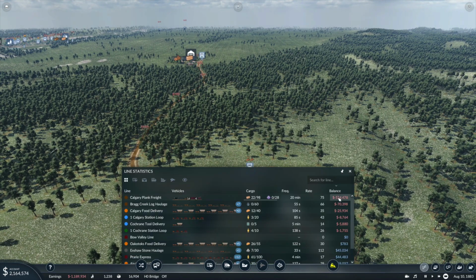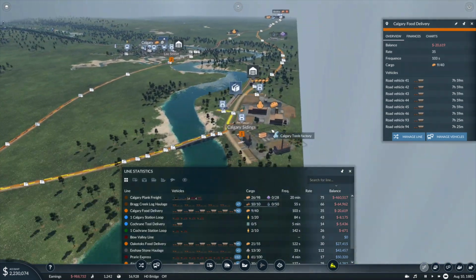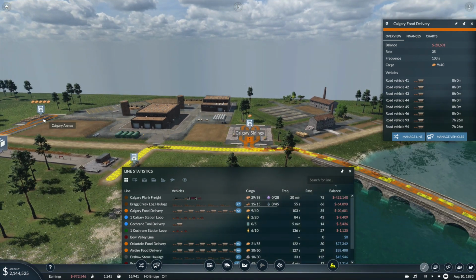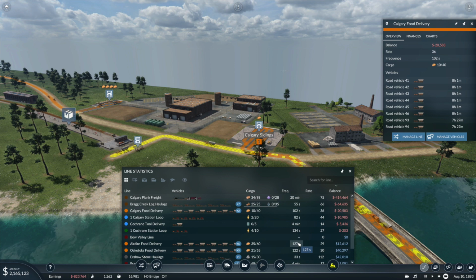So let's go back. We'll look again. The plank freight, Calgary food delivery. Now, why is this line not making us money? Let's go and take a peek at it. By all rights, it should be making us lots of money. But it seems to be favoring all of the food freight to Airdrie right now. So I am never sure why this is. Is it frequency? No, because Calgary food delivery has a much greater frequency than Airdrie food delivery. So it's not a delivery issue. Now, I'm not too worried about the stagecoach lines not making us money, but I'm not entirely sure.